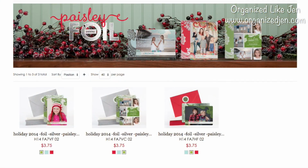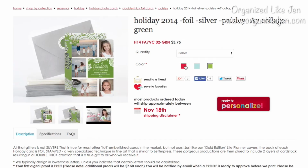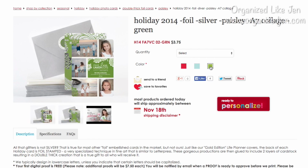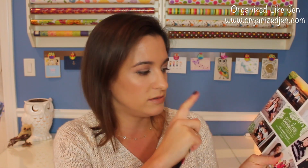Now, the Paisley design, which is the one I chose because I just really love the bright color palette of the red card design. It's silver foil on the back, and it comes in green, blue, and red. And again, they have the collage or the vertical or the horizontal. I don't have a horizontal to show you. But you can see the red card has a more colorful palette, while the green and blue cards have just a more subdued palette, so those are really pretty.